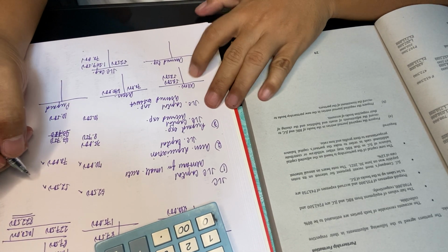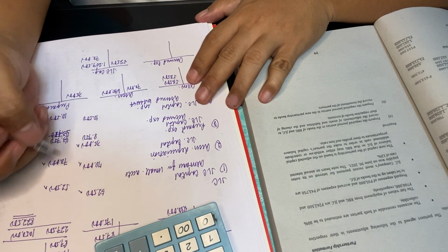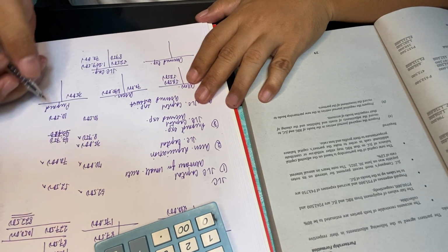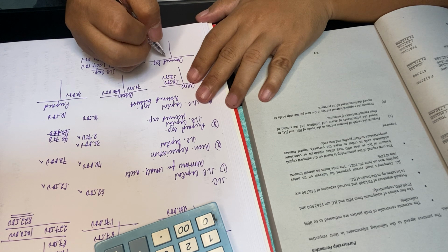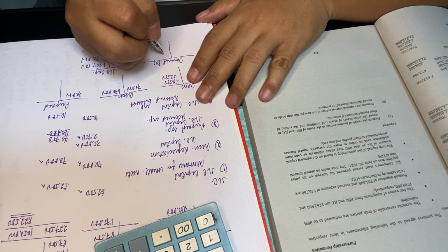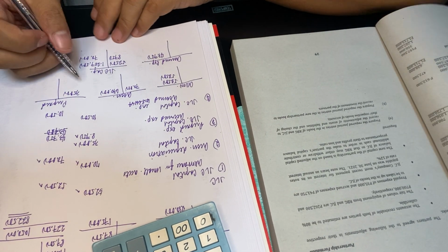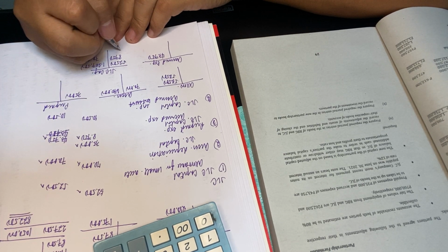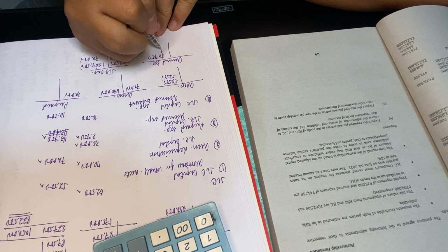And then debit ka na prepaid expenses na 35,000. Debit ka na 8,750. And then accrued expenses of, meron siyang beginning balance, wala. So accrued expenses of 43,750. And then debit ka na JLC Capital of 10,500. And then accrued expense of 10,500.